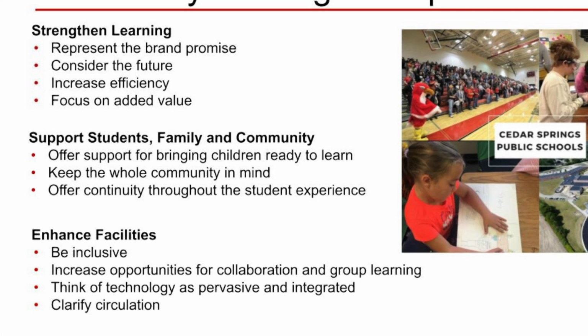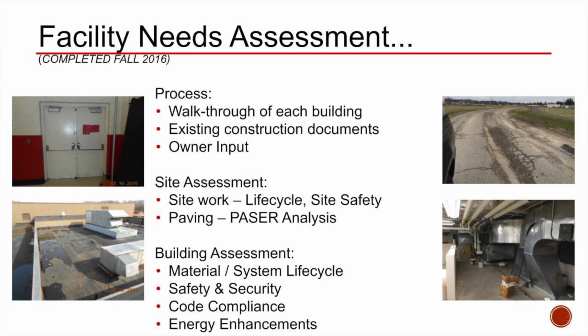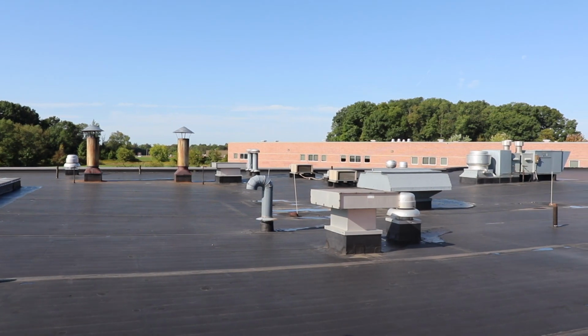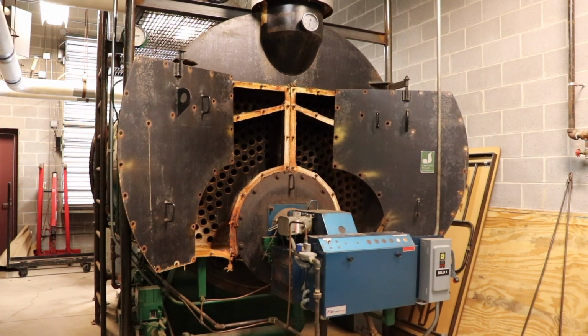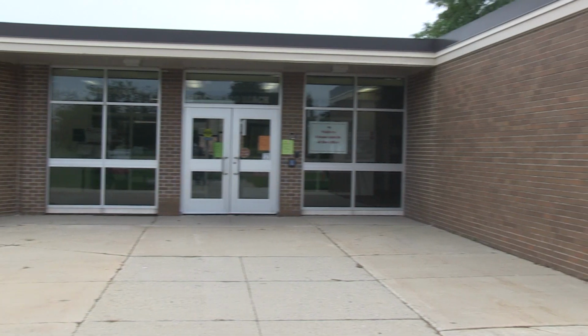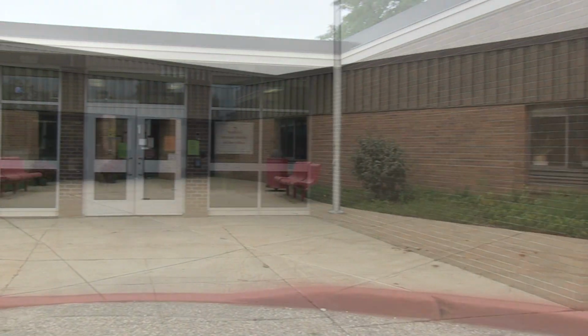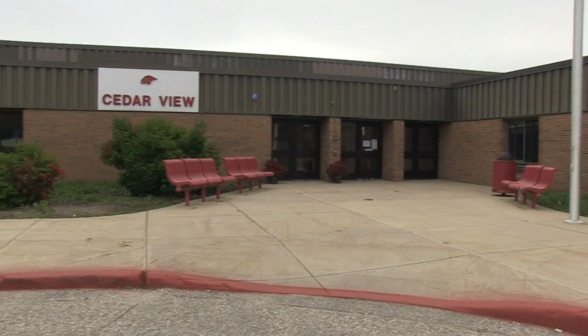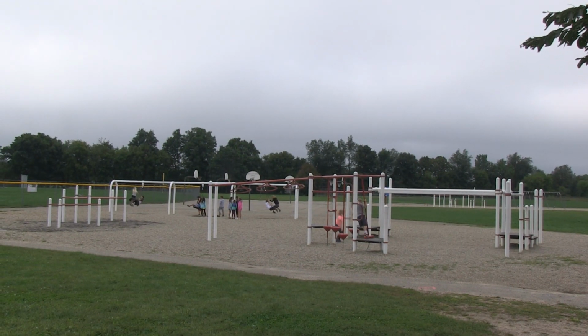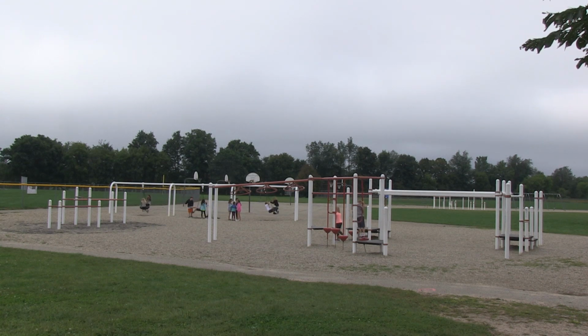The assessment focused on areas in need of our attention in our core systems, safety and security, and site work improvements. Our core systems in need of repair include roofing, heating and cooling, floor coverings, various plumbing projects, and energy enhancements throughout the district. Safety and security needs include building secure entrances at Beach and Cedar View, replacing doors and hardware in various locations, lighting improvements, and code compliance concerns. Site work projects throughout our schools would include paving projects and playground improvements.